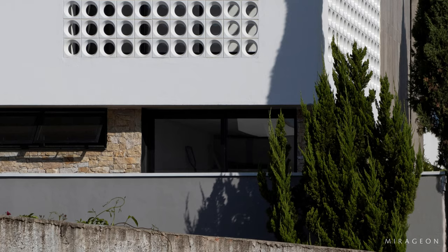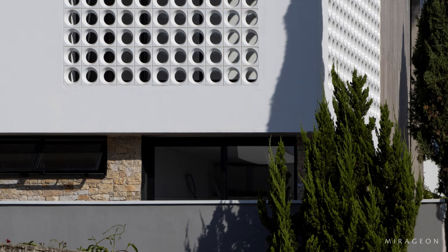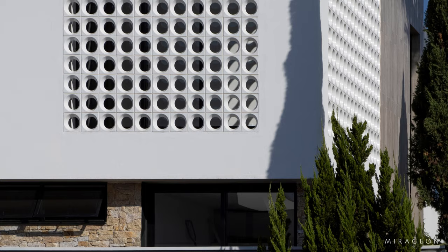At the back, in the intimate corridor, kobogos puncture the facade, controlling the afternoon sunlight incidence while allowing views and light to permeate through its voids.